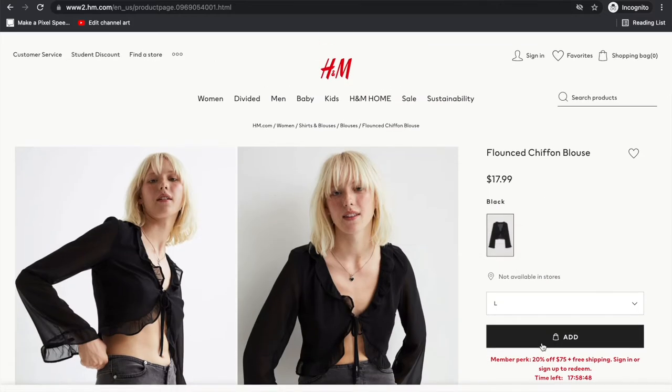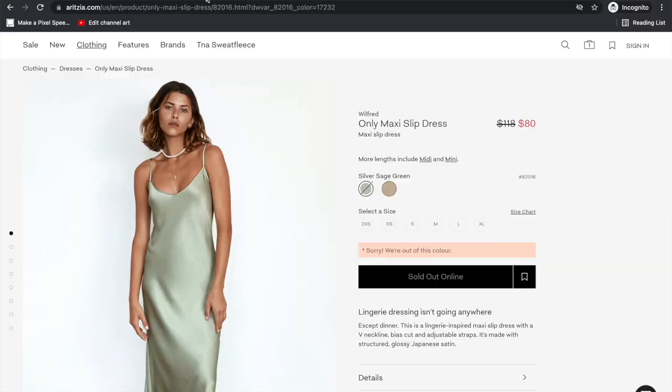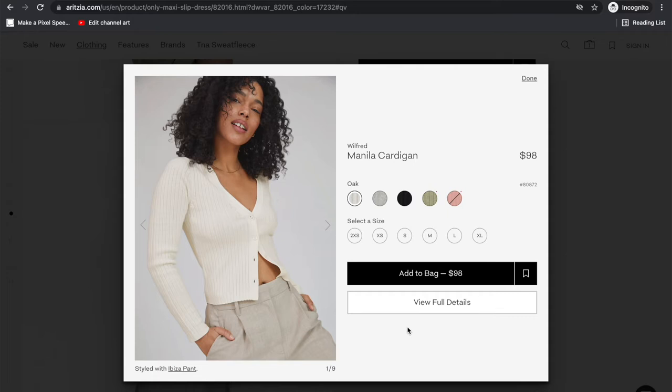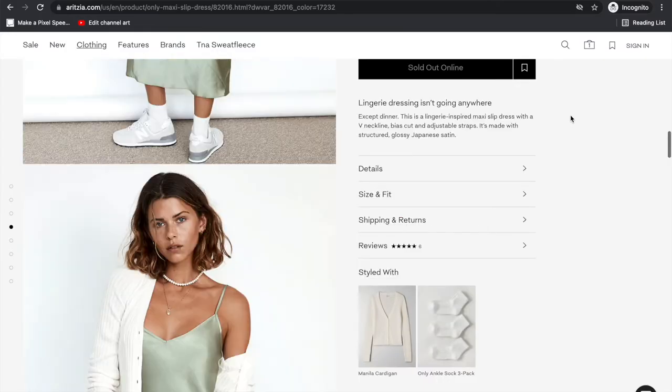Yes. And I know we're in H&M, and I don't support H&M at all. And I hate her. But you know what happens. This little cardi is really cute, but not for me, unfortunately.